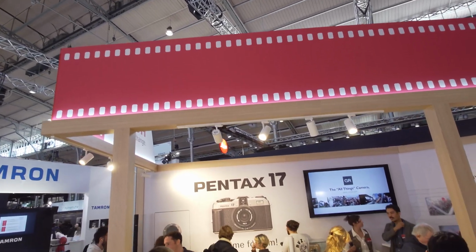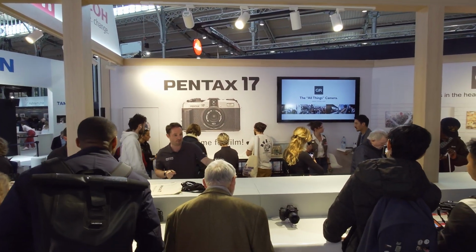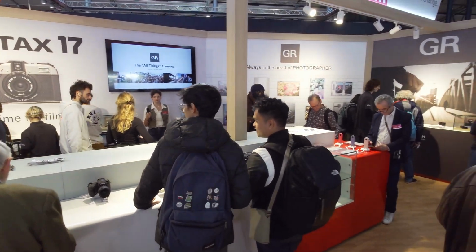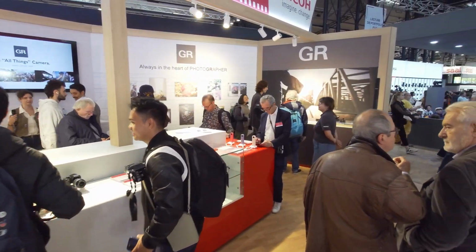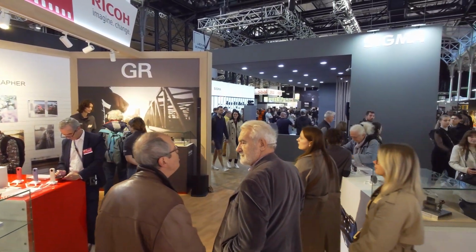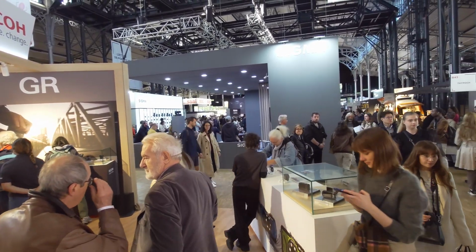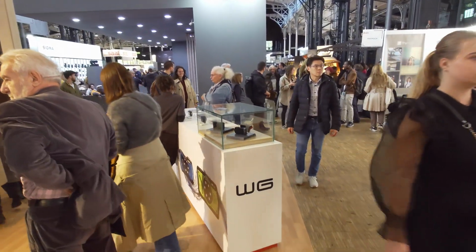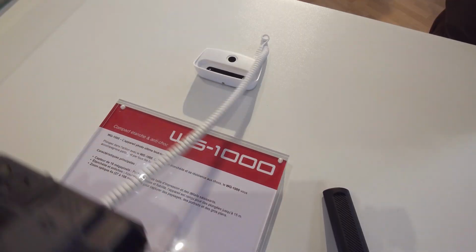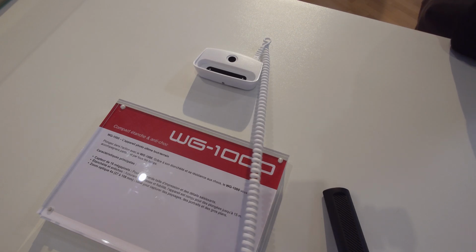So I rushed off a bit on the Pentax stand. There were a lot of people when I was around there, so I didn't stop. And honestly, it's a brand that I don't know much. I just know it exists. So I was just intrigued walking by and seeing some of the small cameras that they had in their exposition on the stand next to their main booth.